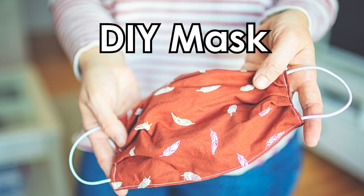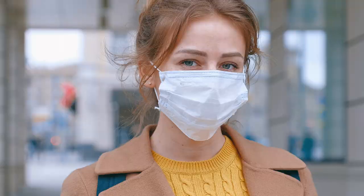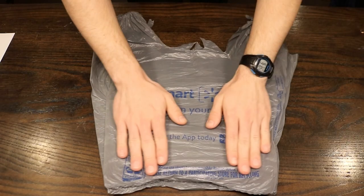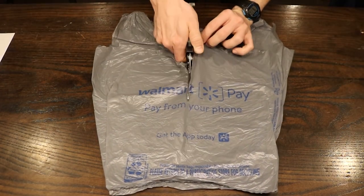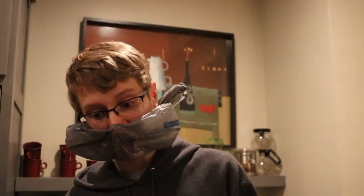Number 10, DIY mask. Masks help stop the spread of viruses and diseases, and sometimes you need one in a pinch. To make your own, simply cut most of the way through a plastic shopping bag and tie the handles around the back of your head. In a matter of seconds, you now have your own mask.